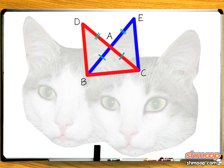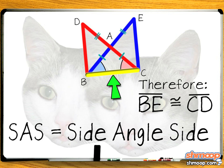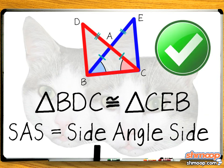AD and AE. The triangles share a base, and by the isosceles triangle theorem, the angles opposite those congruent sides are also congruent. So by side angle side, these ears are congruent, making these cats Siamese identical twins.